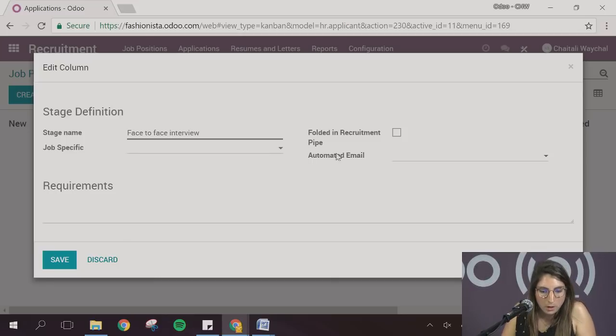Okay. Folded in recruitment pipe means that you can keep the column, but not necessarily have a look at the details of the column. For example, if you want to hide the people in the refused column because it's not really useful anymore, but you need them for your report and so on, you can just click on it. Well, I won't do that because I need the face-to-face interview column, but just to give you the information.